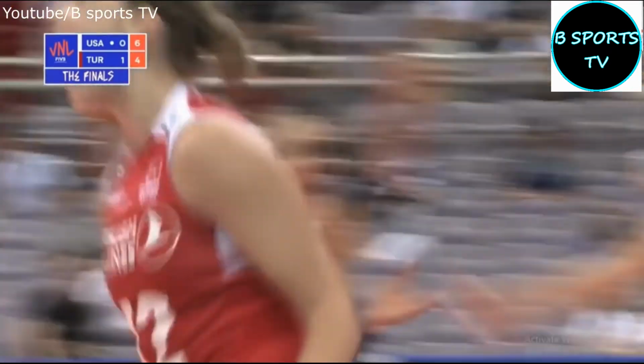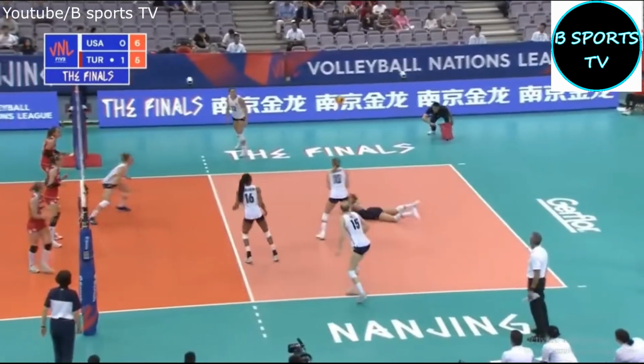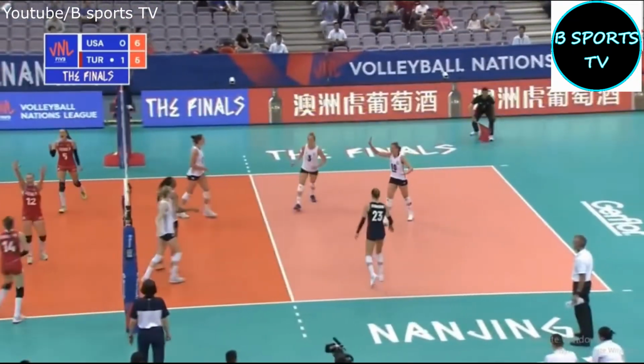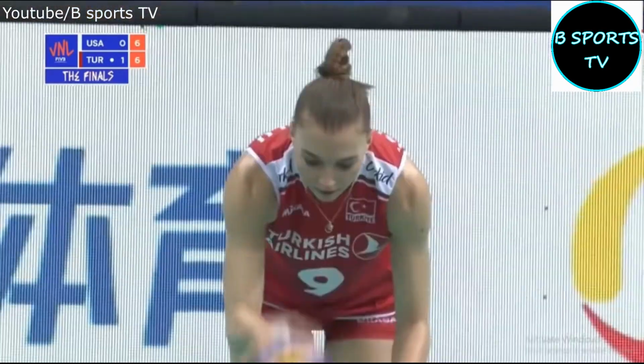Oh, nice attack, and Bosch at the moment remains fundamental. And they're all here in Nanjing. Easy ball, free ball for Turkey. And a beautiful run around the back of the setter for a good kill. Absolutely.